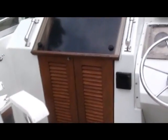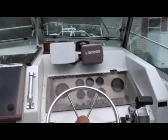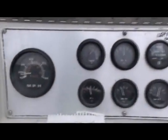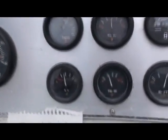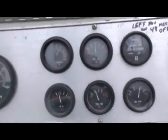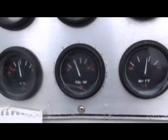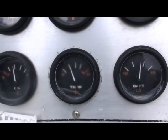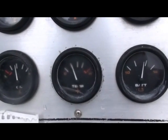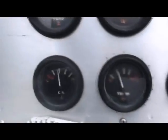That's the door entering to the cabin. All the teak was just completely redone in this boat about, I think, 7 or 8 months ago. Here's the gauges. The engine is running right now. I had it running before I started the camera too, because I was washing the boat. We just got back from a trip. It's been running for probably about 30 minutes. You can see the temperature gauge, oil pressure.